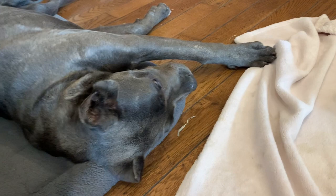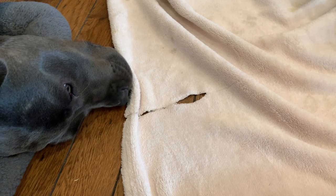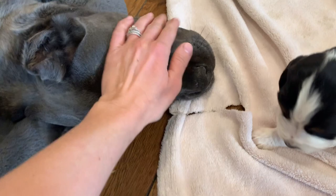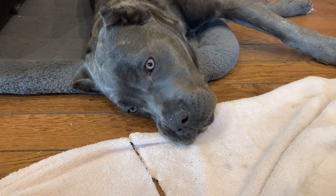For those who haven't seen, this is our newest addition, our King Corso Blitz. And she is so good with the puppies. She is so curious. What do you think, Blitzy? Do you want to see the puppy? Hey, good girl. She's just sleeping. She's just enjoying herself. He's just like, I'm just sleeping. What do you think, Bootsy?